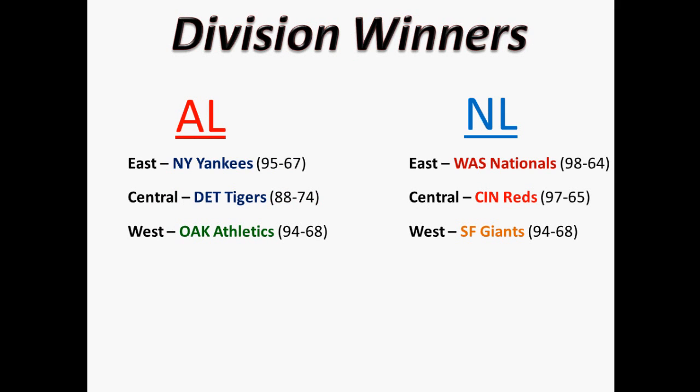Here's all the division winners in Major League Baseball from last year. As you can see, the Yankees won the American League East, the Detroit Tigers won the American League Central, and the Oakland A's won the American League West. In the same way, in the National League, the Washington Nationals won the National League East, the Cincinnati Reds won the National League Central, and we just talked about the Giants winning the NL West. So these six teams each get to go to the playoffs.